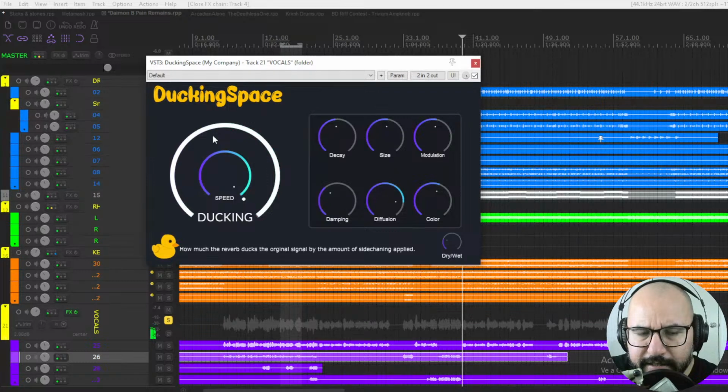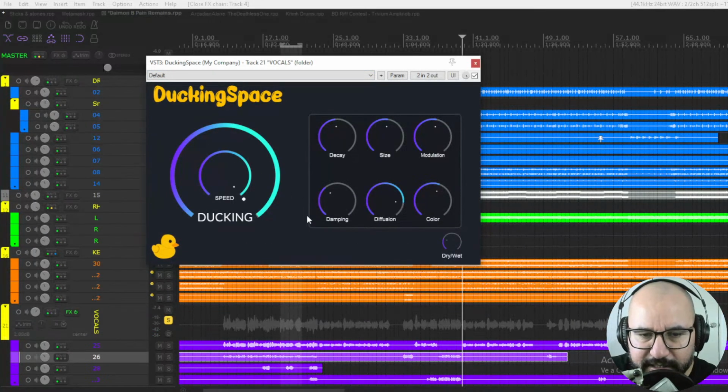It's not very aggressive as some other ducking controls on other plugins. It's a bit subtle, I think. Remains running through my veins. But you hear more the original signal, right? Here. And with the ducking, you will hear a bit more of that reverb signal.